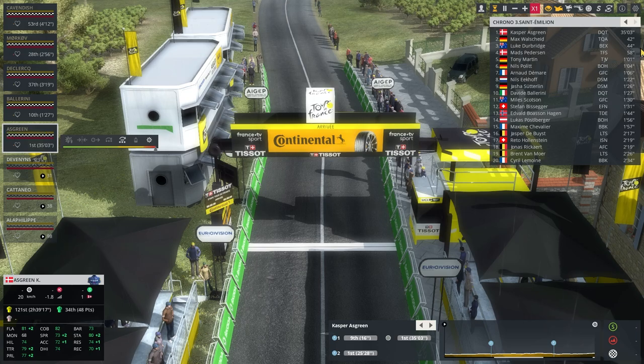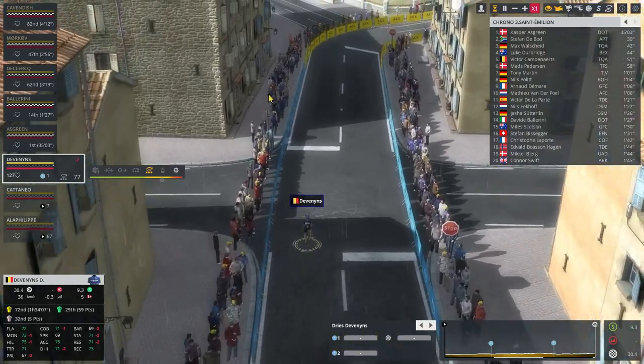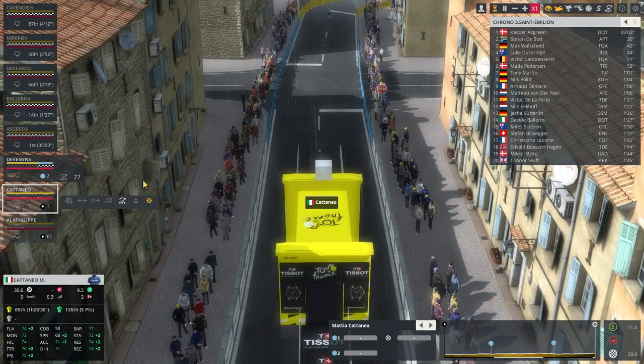Ooh. Yeah. It's 1 minute on Tony Martin. Not too shabby. Let's see if anyone can stand up to that time. I believe they can, but let's see what happens. Oh, Devenance is pretty trashed today. Yeah, let's take it easy with him. You go, mate. And Cataneo is on the ramp.